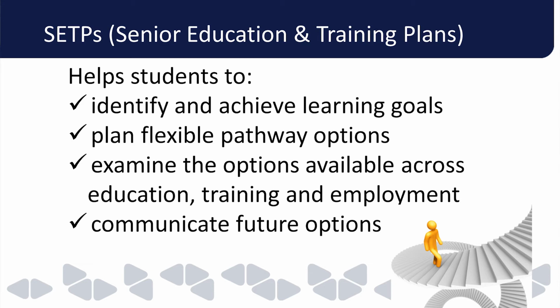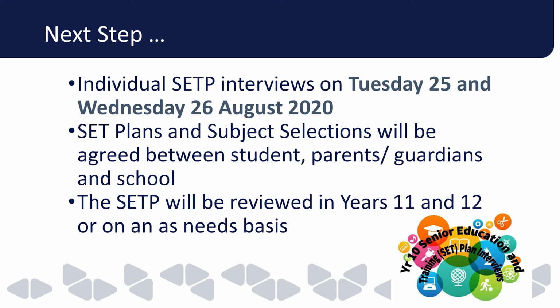The plan encourages you to think about your future, consider your abilities and investigate your options for careers and further education, laying the foundations for lifelong learning and career development. The SET plan sessions are an individual session with each student and a parent or guardian sitting down with a member of staff to discuss and agree on a plan.